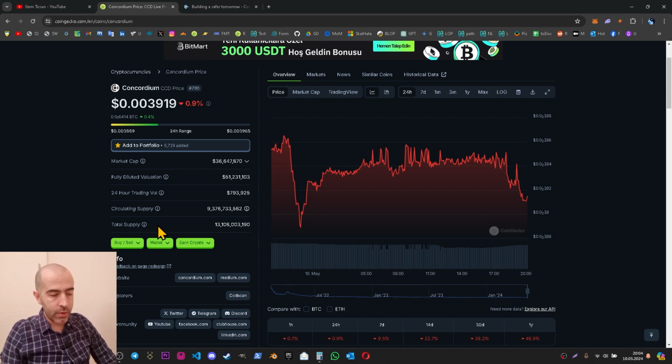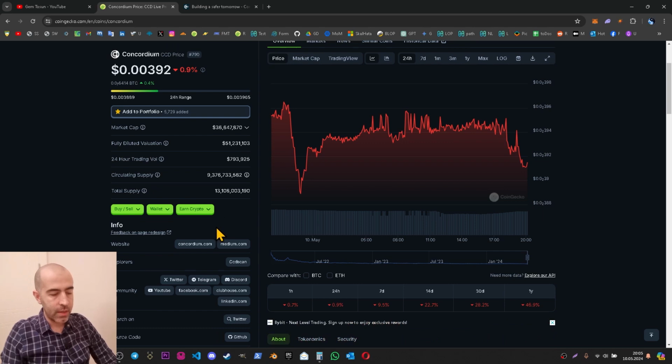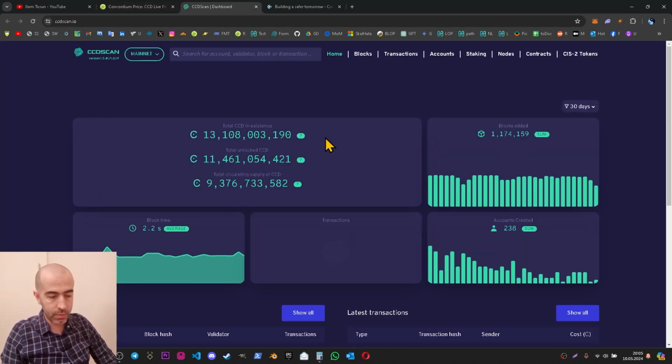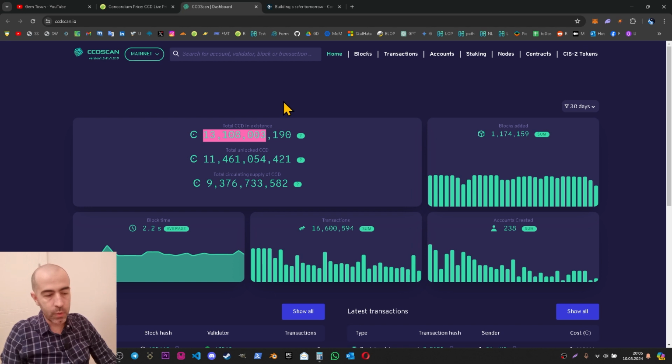According to CoinGecko, the total supply is 13 billion and 100 million, and the circulation supply is 9.4 billion. Let's confirm these numbers by checking the Explorer page of the project. When we come to the Explorer, we can confirm the total supply in here. It is the same number with the CoinGecko. We can confirm the circulation amount in here as well.